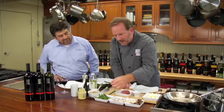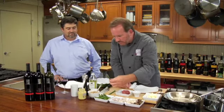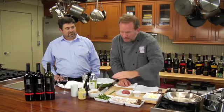Much like the wild ones we have. Exactly. And all I've done is just poach these real quick in some hot boiling salted water for literally a minute. Pulled them out, shocked them in some ice water, then they're pretty much ready to go. I wasn't going to show you, but I'll tell you about it.